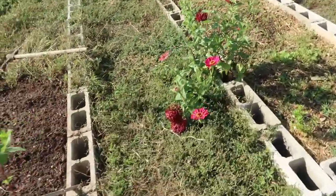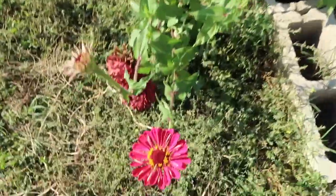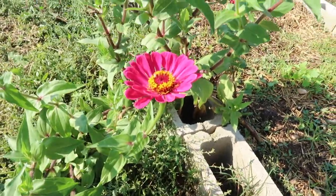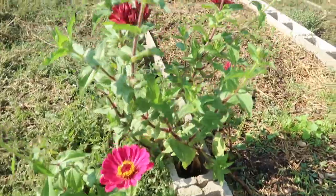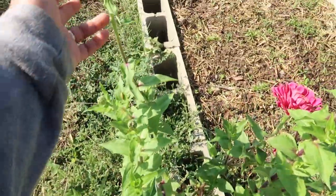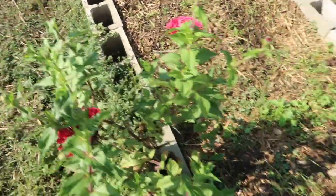Look, and I love my zinnias. My zinnias are still flowering, guys, as you can see. Yay, it's getting dry. Yes, and look, there are still buds in here. Another one is coming in here.